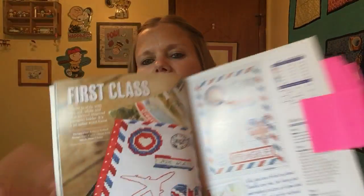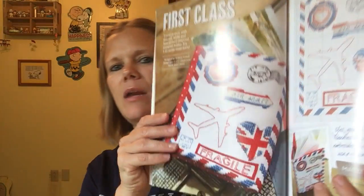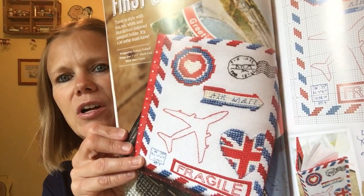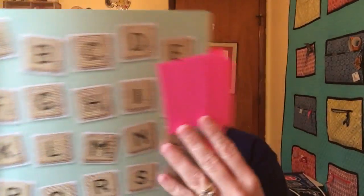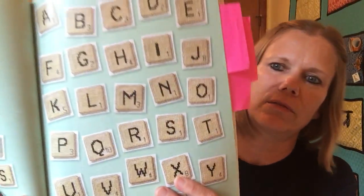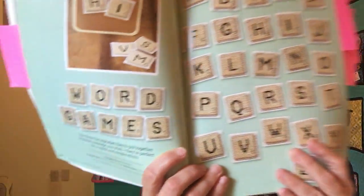Oh my gosh. I don't know why. I think because when I was in high school, I had a pen pal over in England, and I always liked the look of mail. I love mail. I love getting snail mail. So check out the Scrabble pieces. I don't know why I have a thing for these, but I just love these. Check those out. Feels cool.